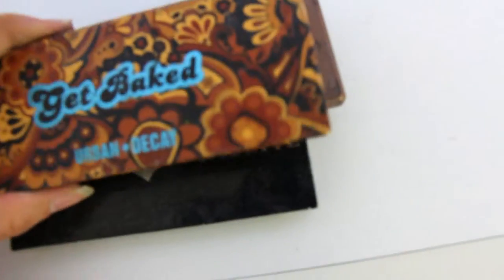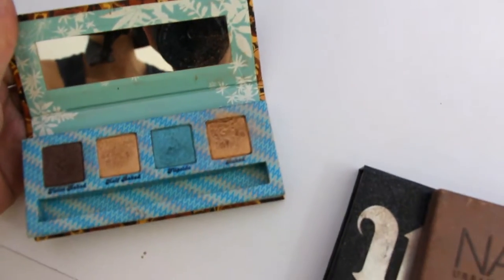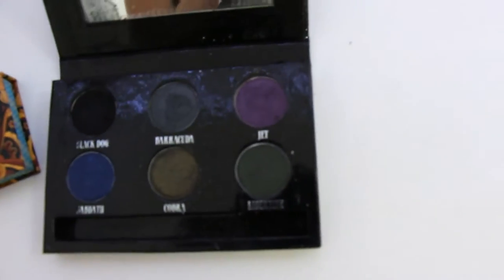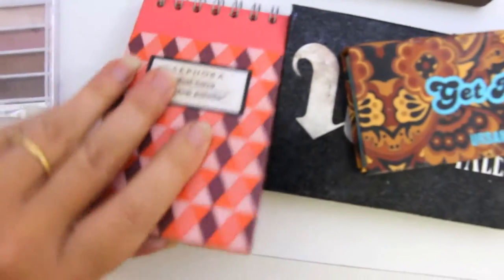Here are some of my Urban Decay palettes. The Get Baked, which is really, really beautiful. Here, this is the Naked Basic. I'm not going to show you because I think everyone knows this palette. Here is the Black palette. Then I have a Sephora palette and a small palette from Eyes Lip Face.